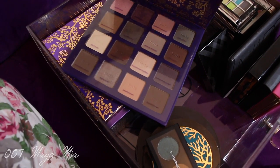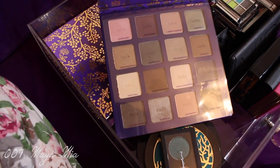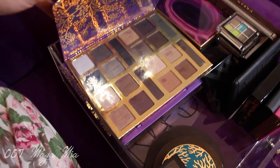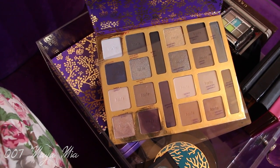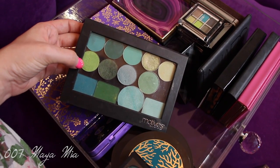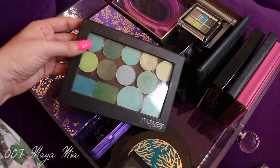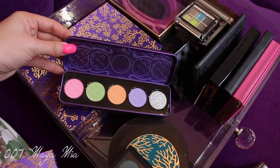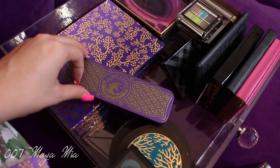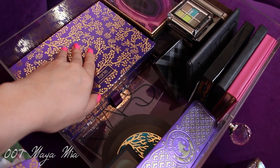Eyeshadow palette by MAC. And I have some more Tarte eyeshadow palettes. These have some gorgeous shades in there. So there's two of them. And this one is just a random palette. I just depotted a few eyeshadows and I just put them in there. This one's by Lime Crime, some gorgeous pastels in there.